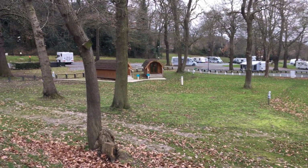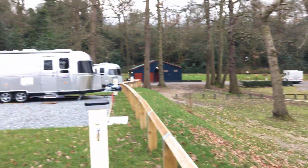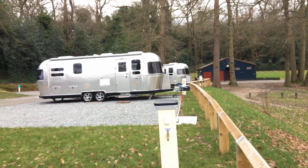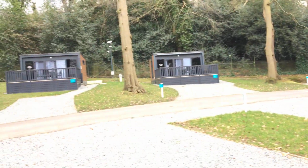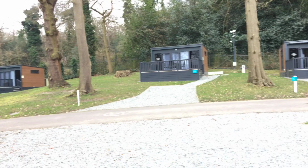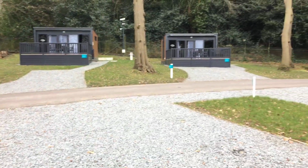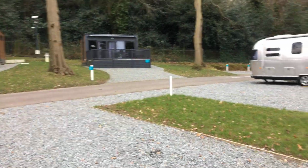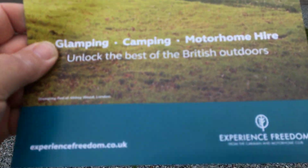Now, looking around, there's a couple of hidden gems here. You've got some pods there that you can rent. You've got a couple of Airstreams there that you can rent. And then you've got some glamping pods at the top here, which are also available for rent. Now, these can be rented from the Caravan and Motorhome Club division called Experience Freedom.